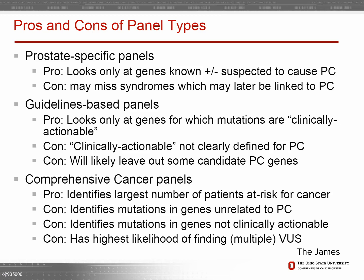And finally, there are comprehensive cancer panels, or what some people refer to as pan-cancer panels. These cover anywhere from 30 to 80 genes, covering a broad range of cancer risks. Usually these include a number of genes that are not clinically actionable, and oftentimes genes for which we're not even certain of the risks and the various cancers that they're associated with. The pro is that it will identify the largest number of patients at risk for any cancer, but in the process you're going to identify mutations in genes that are not related to prostate cancer, mutations in genes that are not clinically actionable, and you'll get the highest rate of uncertain variants when you do a broad panel.